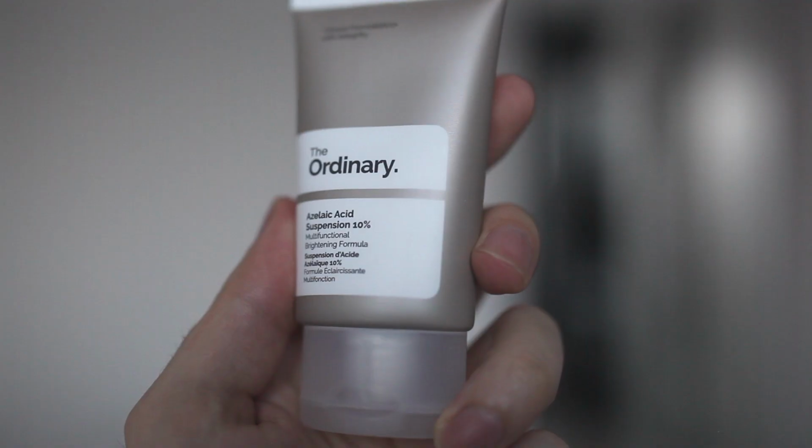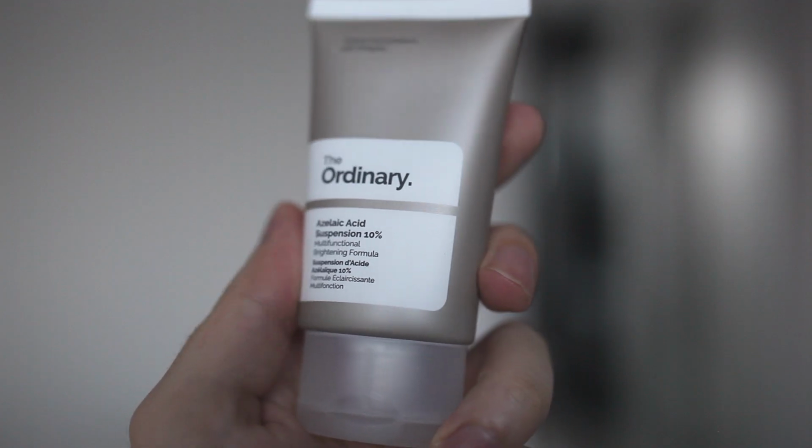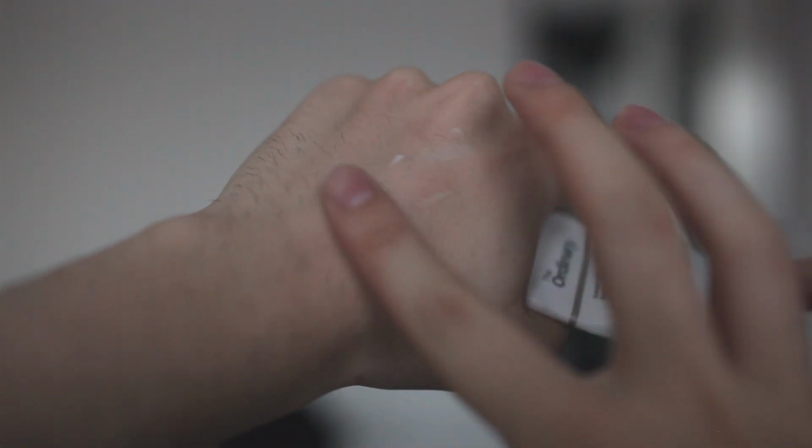And finally, we have the Azelaic acid suspension, 10%. And this is actually my second bottle of this. I love this. The first time I used it, I put it all over my face because there's not really clear direction on how to use it, but I quickly found out that that's not the most efficacious way of using it because it's a really dry matte formula. So there's like no slip to it. Wherever you put it, that's essentially where it's going to stay.